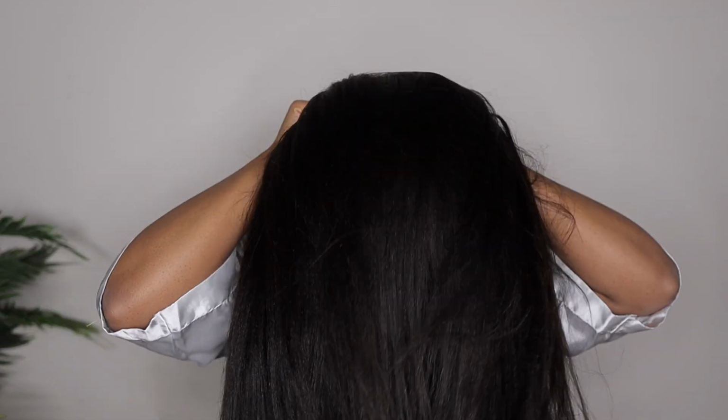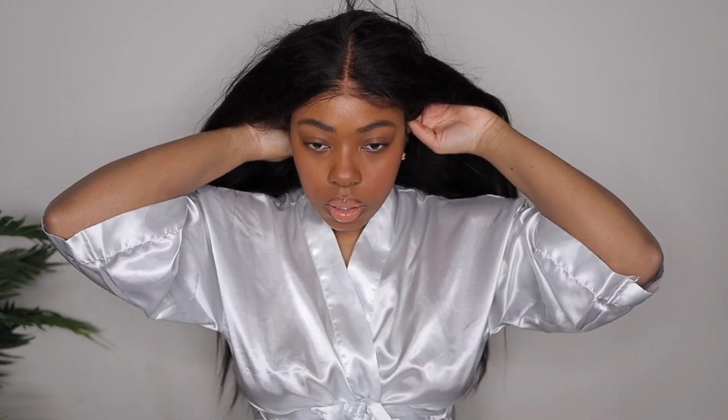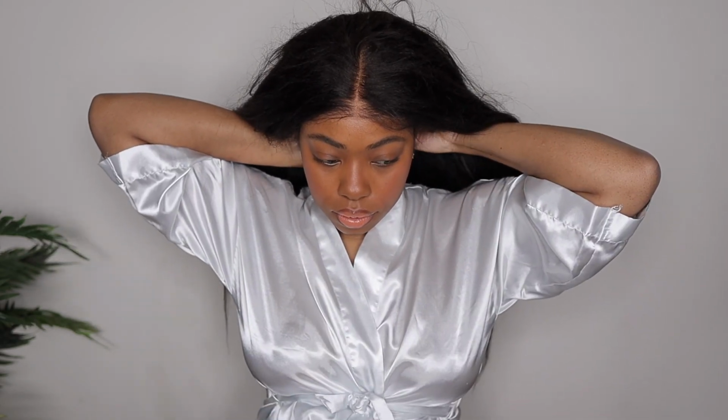Next, you're going to adjust the adjustable strap to your preference and go ahead and throw the wig on. Now, me personally, I like to see what the lace is looking like before I do anything, so I will be using my wax stick and my hot comb to get all of that hair out of my face. That way I can see what the lace is really looking like.